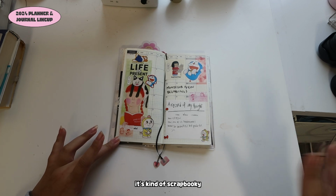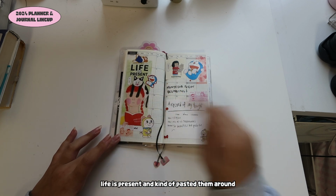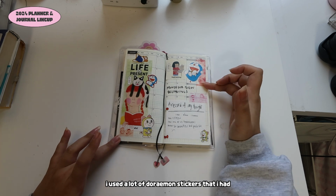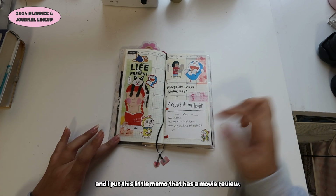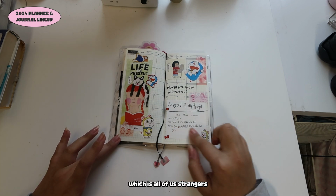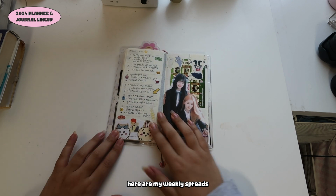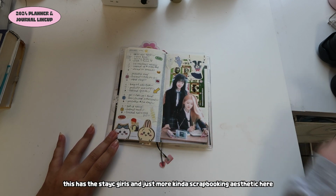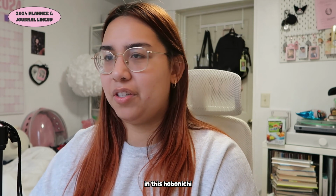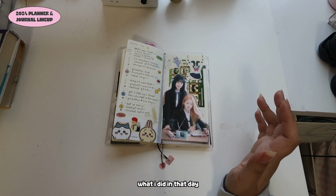It's kind of scrapbooky. I cut up the pamphlet that came with the hobonichi, which says life is present, and kind of pasted them around. I've used a lot of Doraemon stickers that I had, and I put this little memo that has a movie review, which is All of Us Strangers, if you haven't seen it. Really good movie. Here are my weekly spreads. It has the Stacy Girls and just more kind of scrapbooking aesthetic here. In this hobonichi, I usually just list what I did during the day. So it's more of a condensed what I did in that day.